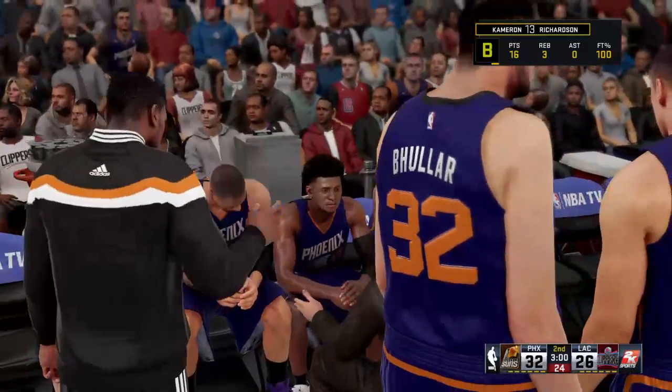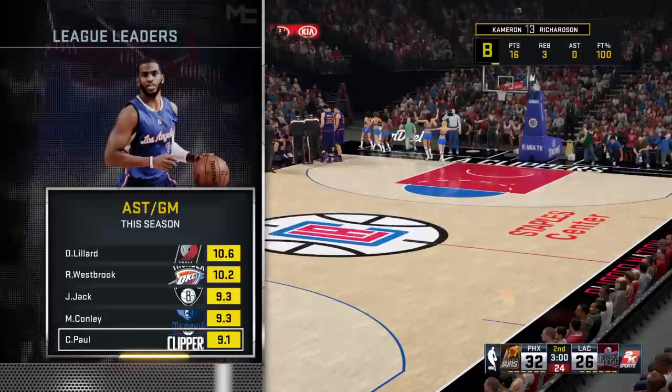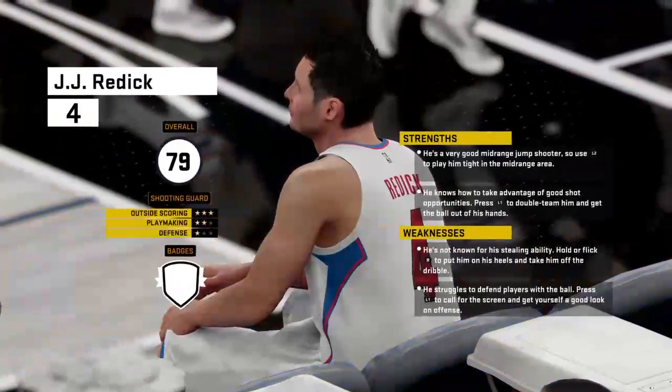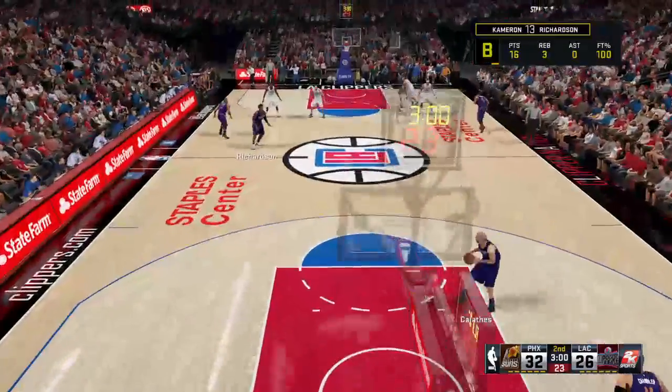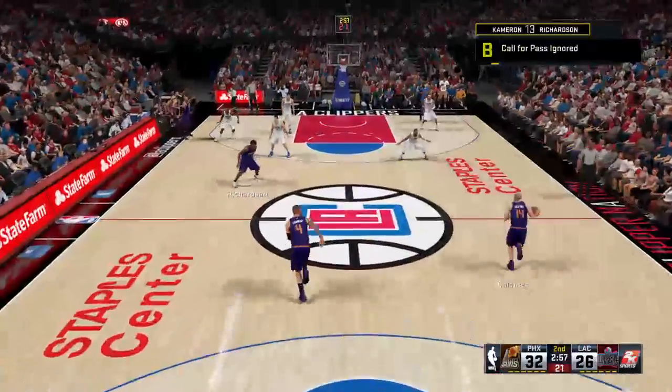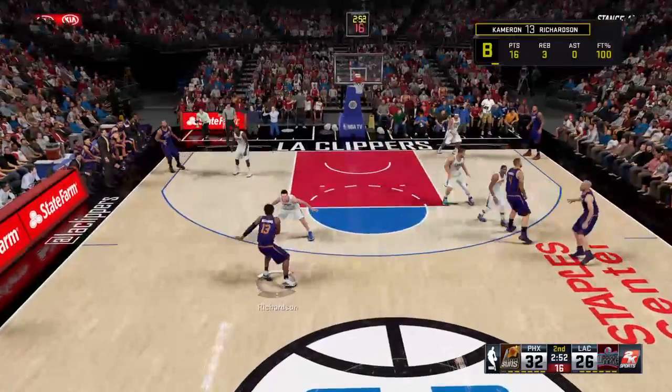Now we get a chance to view the NBA's best setup men. Fifth on the list, Chris Paul. His passing has been something to see, his unselfishness really rubbing off on the rest of the team. Blake Griffin, he's checked in for DeAndre Jordan. Pass to Richardson. And stolen by Reddick.